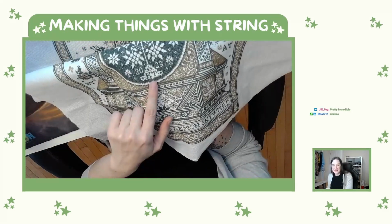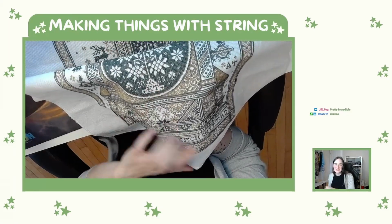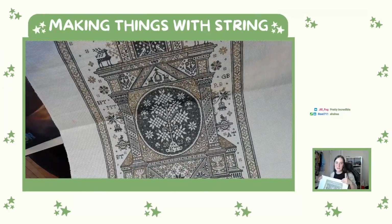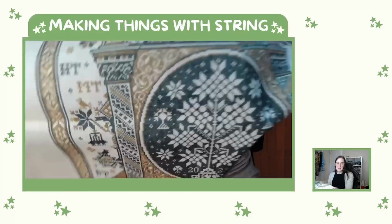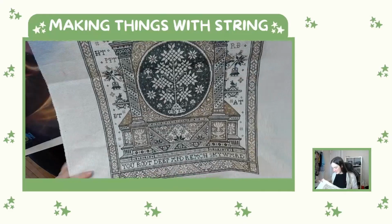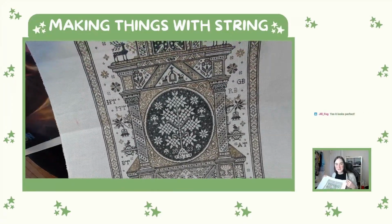But yeah, I've got my initials here in the very middle. So this was not charted to have initials here, but I figured if I had my whole family's initials there, I should put mine as well, and that was the spot that made the most sense to me. Yeah, I don't know. I think that's all I have to say about this piece. Those are all the special things.